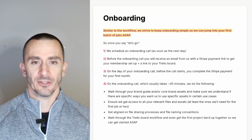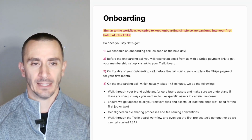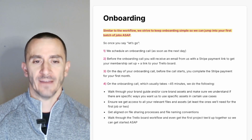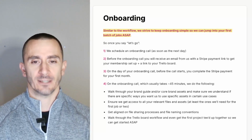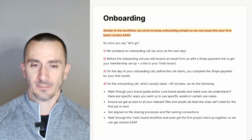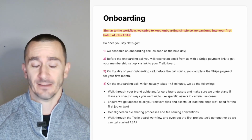Before the onboarding call, you'll receive an email from us with a Stripe payment link to get your membership set up, and then a link to your Trello board. And then on the day of your onboarding call, before the call starts, you'll complete that Stripe payment for your first month. Again, you're only paying for your first month, and then you can cancel it if for some reason you don't like how things are going.